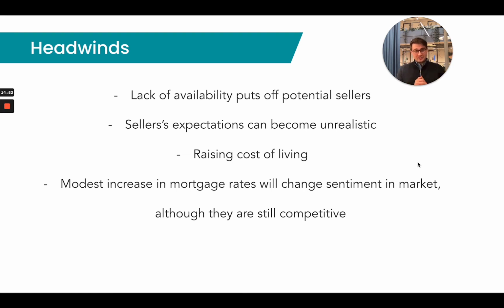Now, we've got inflation as well. That's currently sitting at around 4.2%, and it's raising the cost of living. So that's another thing that we've got to be wary of and cautious of. As I mentioned, we are going to see potentially additional taxes for people in the UK so that we can repay some of this debt that we owe to the government. So that's also not going to help when it comes to the cost of living.